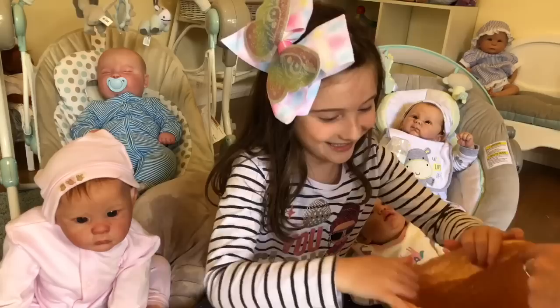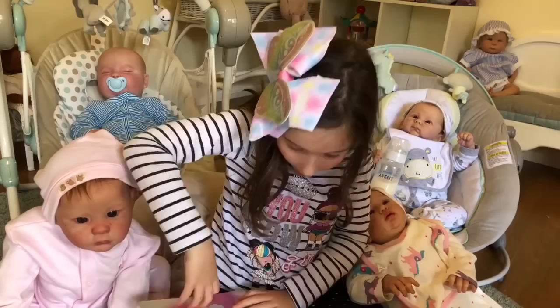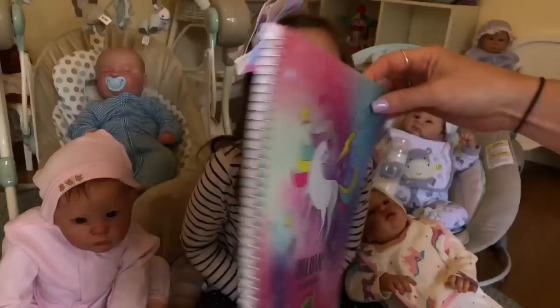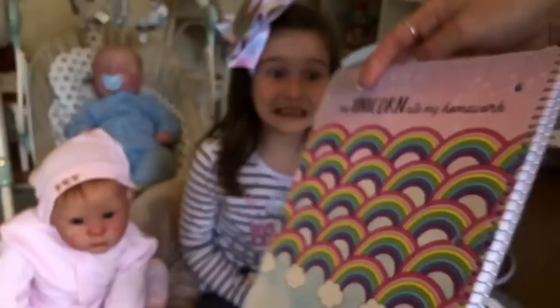A big, enormous notebook. I'm using this for school. Are you going to use it at your new school? Yes. Look at this unicorn. It all changes. Did you see how it changes like that? I know, but look at the back. Oh, yay. Rainbows everywhere, guys. That is amazing. All right, let's see. There's more in here.